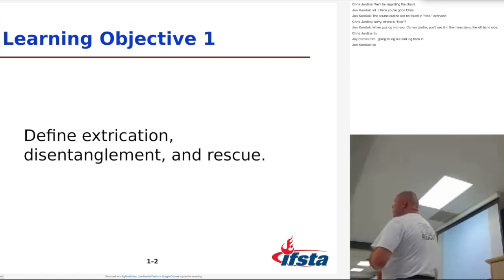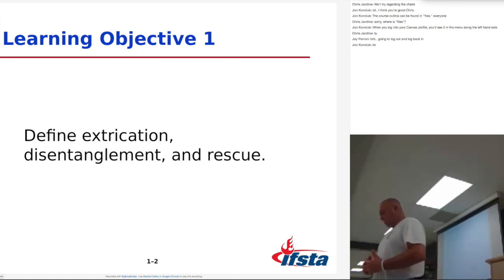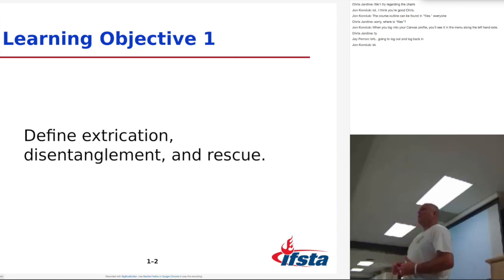Okay, extrication, disentanglement, and rescue. What is extrication? By definition, anybody know? Removal of persons from a vehicle. Removal and treatment of patients who are trapped by some sort of man-made machinery or equipment. Disentanglement is removing the vehicle, the object, away from the patient. So you're manipulating the vehicle so that we can extricate that person out. And rescue is removing the patient from an untenable scene.